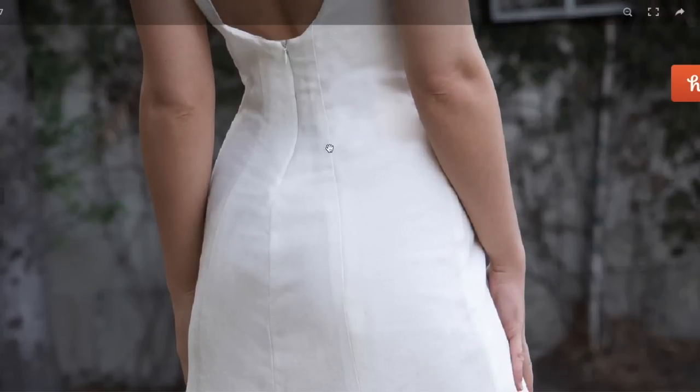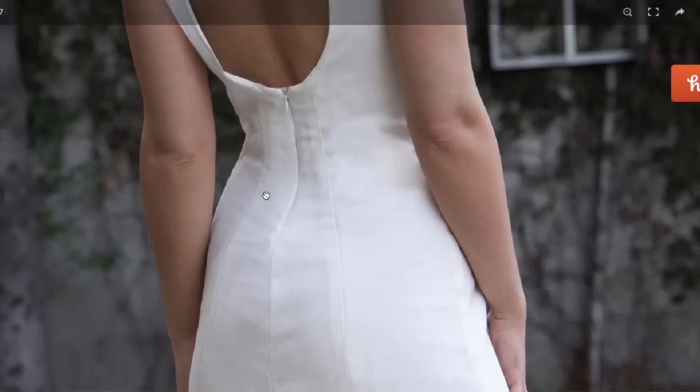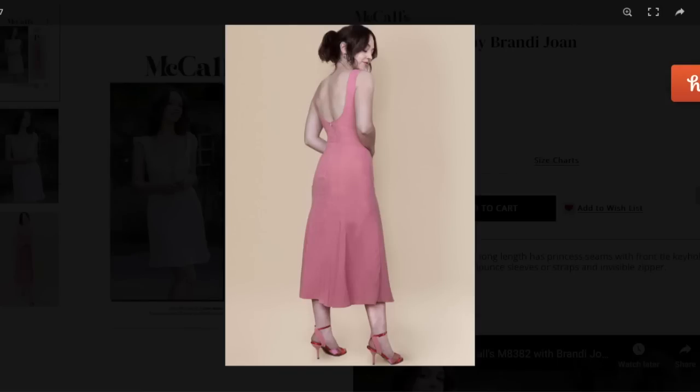But you can see here more beautiful darting in the back, and then a small little invisible zipper here. So, so pretty. Correct me if I'm wrong, but I think this would make a beautiful wedding dress. Maybe not for everybody, maybe more of a minimalist casual wedding, but I'm seeing it in white in that other version, and I just think it's so sexy and pretty, for sure a wedding dress, at least to the rehearsal dinner or something.